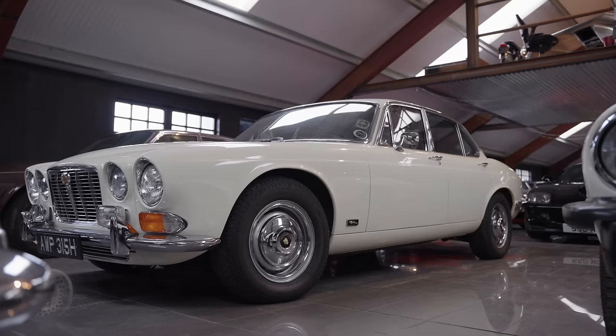Has this been restored? No, this is original. Is it? So I bought this off of the original owner. Again, a great big box of history, his original form when he ordered it and ticked the boxes, what colours he wanted, then the bill of sale or the service books. And it's done 40-something thousand miles. Goodness gracious. I haven't done a thing to it. Man, this is amazing. Yeah.